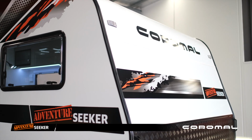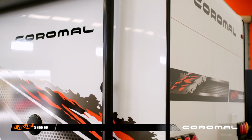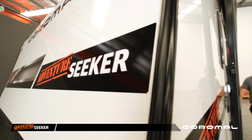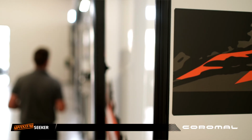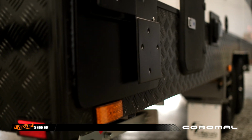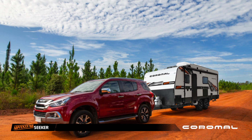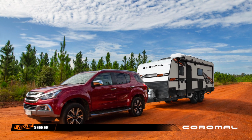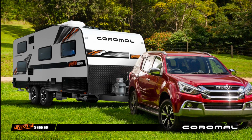Built tough, the Adventure Seeker offers a strong Moranti frame reinforced with smooth finish aluminium composite construction. A long-standard industry method allowing your van to maintain strength, look modern and keep free of dirt and dust with its ease of cleaning. Beyond just an attractive design, this van is fitted with loads of external features. The Cornwall range has been designed to adapt to all styles of travelling, whether it be at the caravan parks by the beaches or free camping in the outback of Australia.